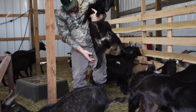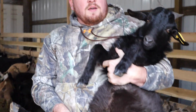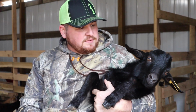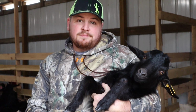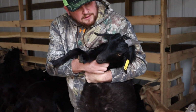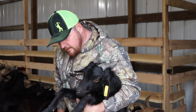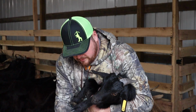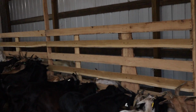I don't need any more horns to the face. So this is him. He's about 40, 45 pounds. He's a smaller buck, but he's going to meet his purpose tomorrow. I'm really excited to see what comes out of it. We were going to butcher him, like I said, but we look forward to this opportunity to work with another local company. So I'm going to go ahead and put him up and get him some fresh water and hay.